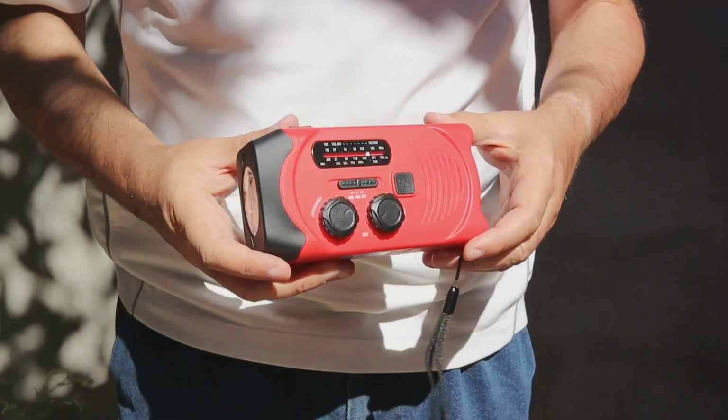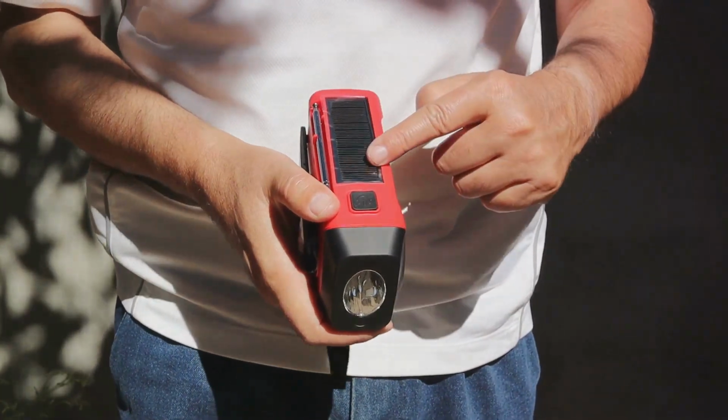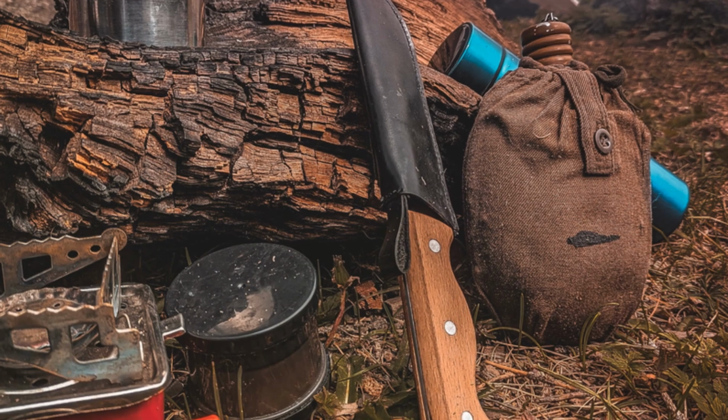We're spending $35 on a hand crank radio. This is a vital tool for receiving emergency broadcasts and weather updates.